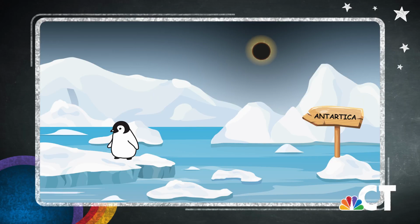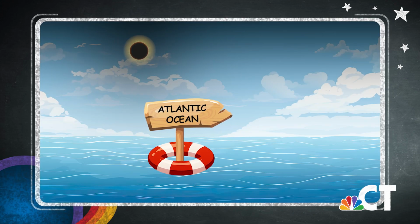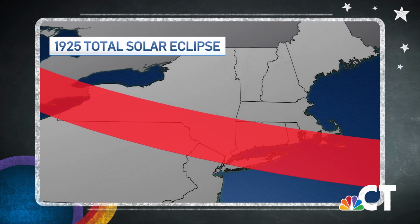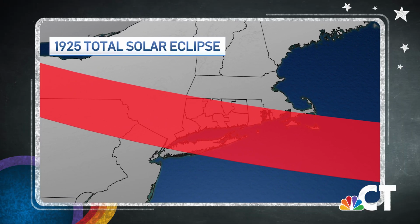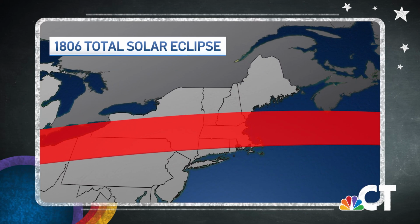A solar eclipse happens on average about once every 18 months. But then it's a matter of where is that eclipse. Sometimes it's over Antarctica, or sometimes it's in the middle of the Atlantic. And this one is unique because it really cuts across North America. Connecticut has been in the middle of that path of totality before, all the way back in 1925, and then before then, even further back in 1806.